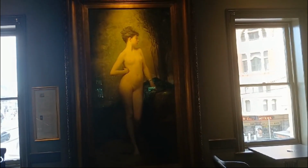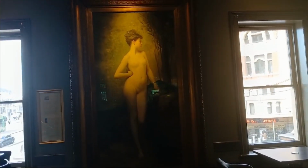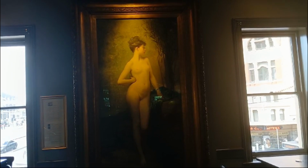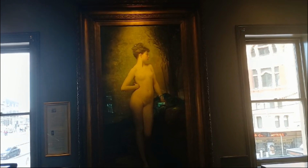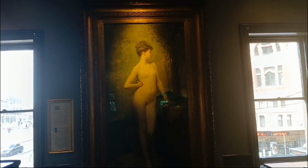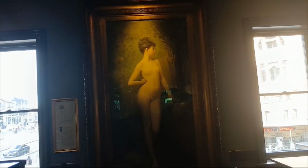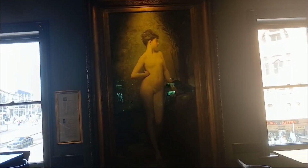She was a French model, a Parisian model in fact, and she was painted by Jules Lefebvre, famous French painter, in 1875. Created a bit of controversy, being nude, but nevertheless she came to Australia and was bought by the owners of this Young and Jackson's Hotel in 1909, and she's been here ever since. So in fact she's more Australian than she is French. Let's go and have a drink with her.